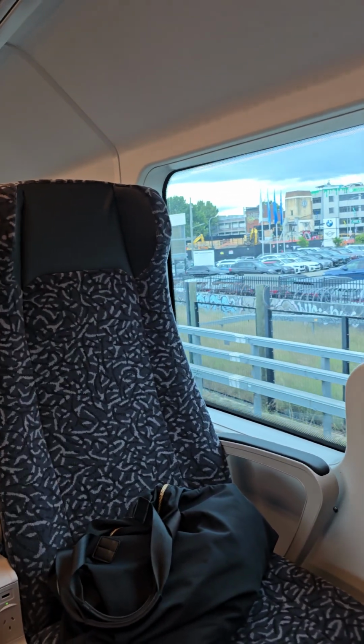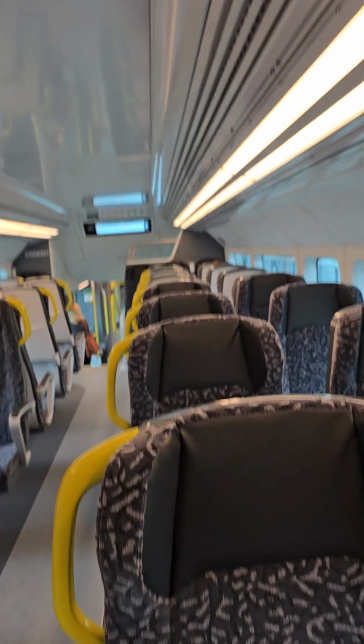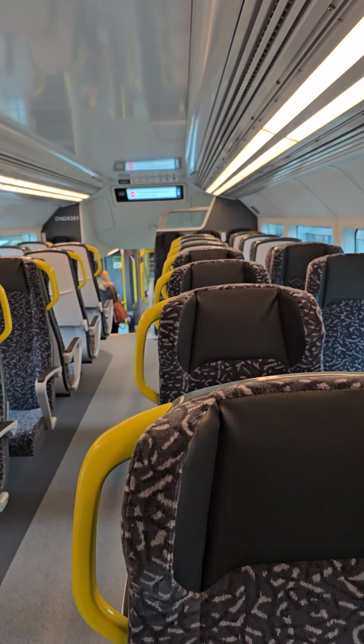Change at Newcastle Interchange for the Intercity Hunter Line. Oh, are we here? Let's get train services and rail timetables.